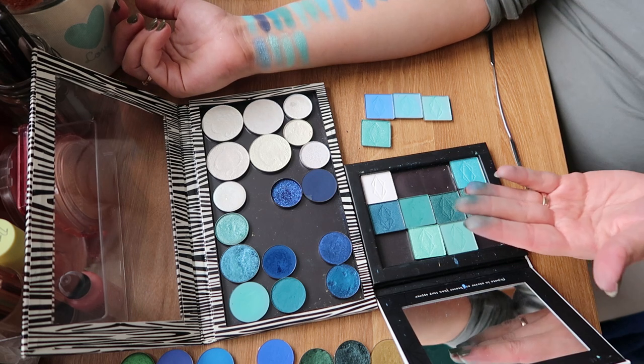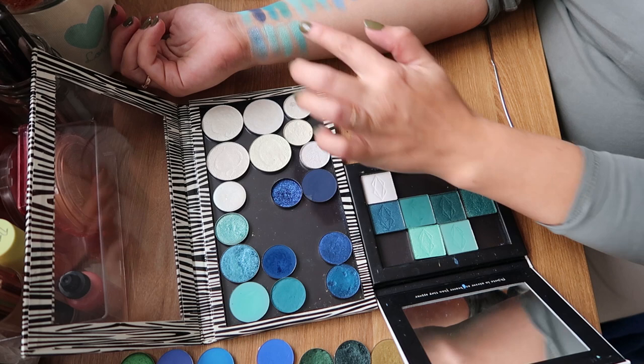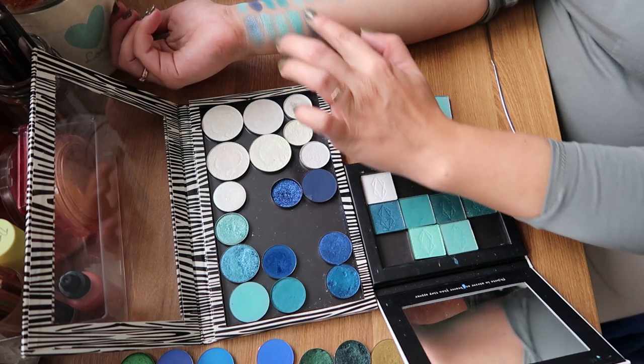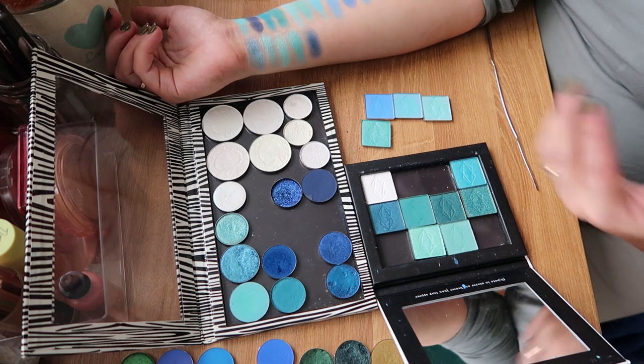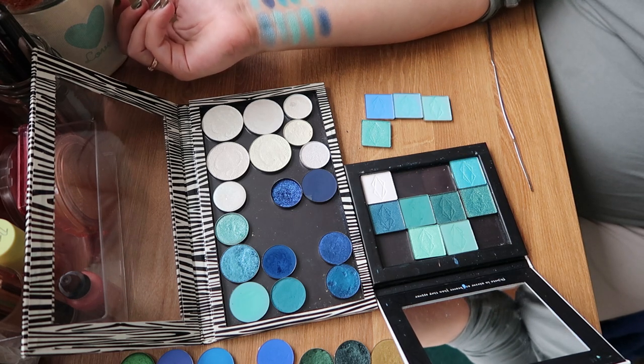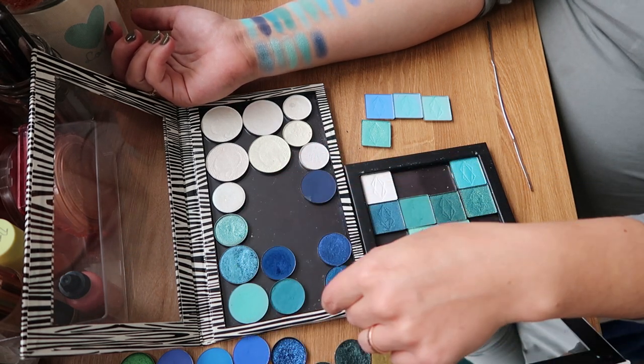Then we can go more blue. This is from Tami Tanuka. It's a pigment that I pressed. I need a glitter glue to put it on, but it's pretty much blue glitter. It's beautiful, but I think I'm gonna get rid of it. I don't see myself using it really.